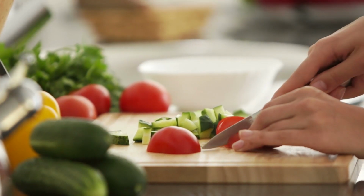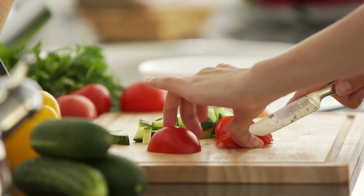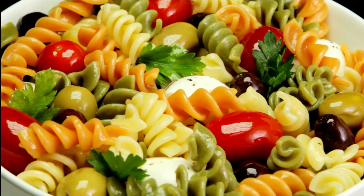Bored with your simple salad? Today we're going to look at 5 delicious alternatives. So let's get into it. The first on the list is Delicatessen Pasta Salad.